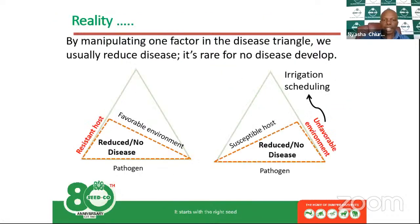So those are the three factors that I wanted to share with you on the background of how a disease develops. But in reality, usually, you might not eliminate each and every factor of the disease triangle. You will reduce it. Maybe you reduce the effect of the favorable environment, which results in reduced disease.